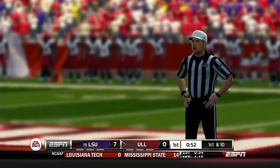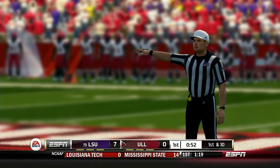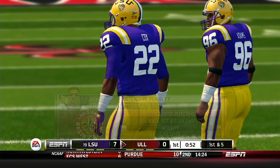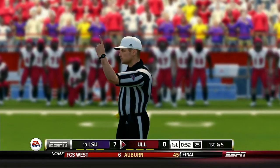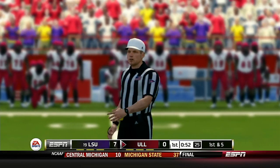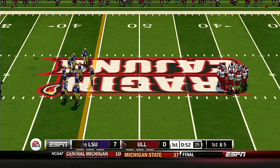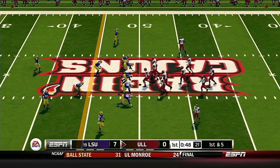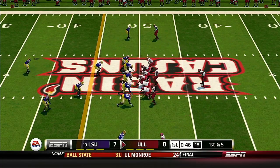Looks like offsides. Here's the official call. Defense. They got across the line a bit too soon. Give the quarterback some credit here for using his cadence to draw the defense offsides. From midfield, it's first down.